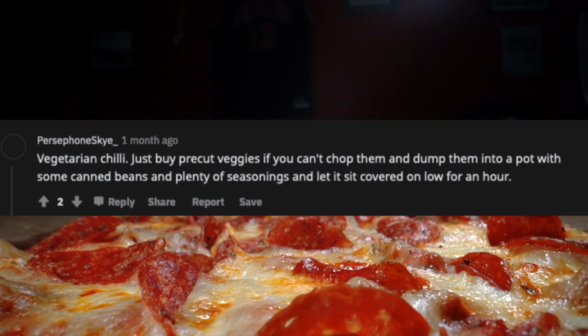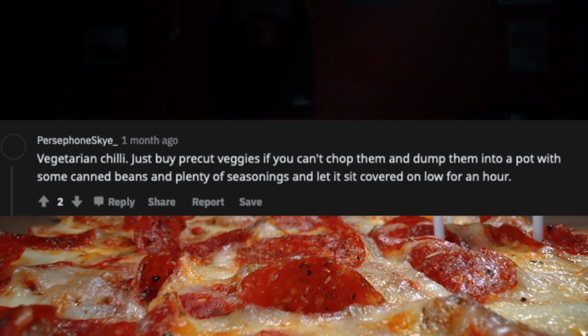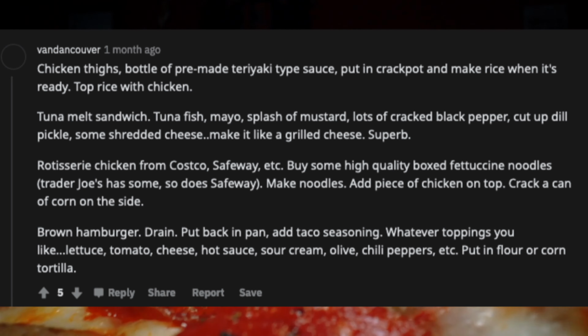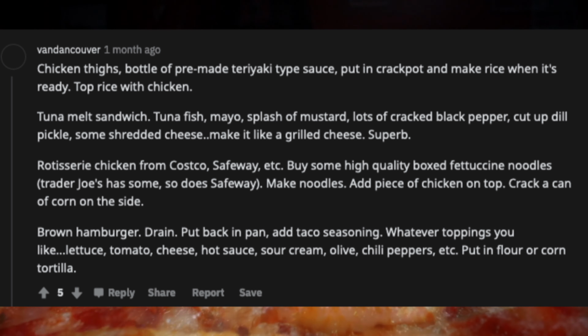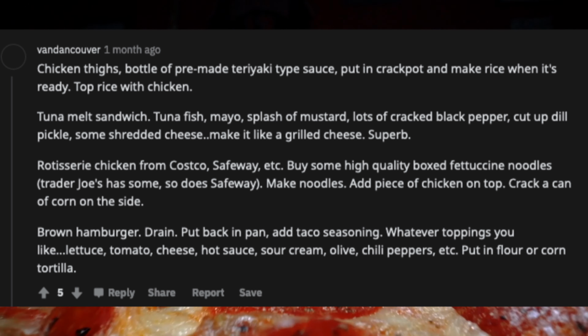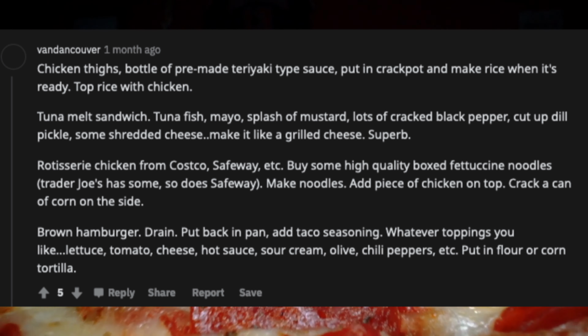Chicken thighs, bottle of pre-made teriyaki type sauce, put in crock pot and make rice when it's ready. Top rice with chicken. Tuna melt sandwich.